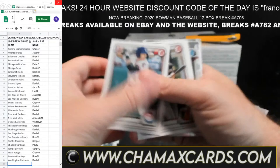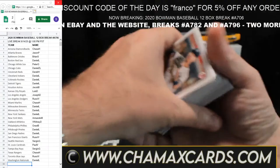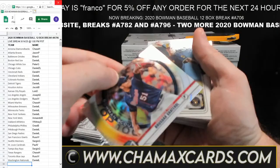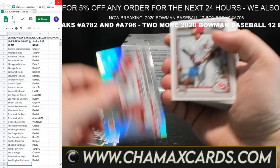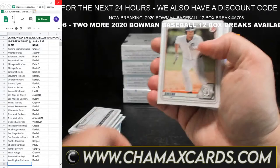Brendan McKay for the Rays. Balzovich for the Twins. Good old Canadian. Good to see. Congratulations. That was for the Twins. Talent Pipeline for the Reds. Kyle Lewis, Mariners. Matthew Lugo with the Red Sox. Ronald Acuña Jr. for the Braves.